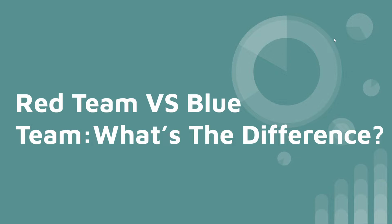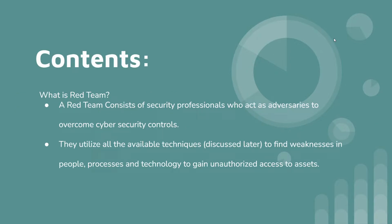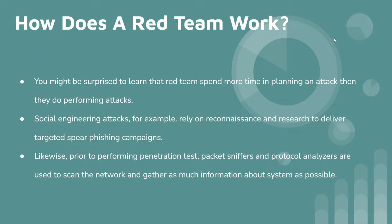So what's the actual difference? So what is red team? Red team consists of security professionals who act as adversaries to overcome cybersecurity controls. They utilize all the available techniques to find weaknesses in the people, processes and technology to gain unauthorized access to assets.